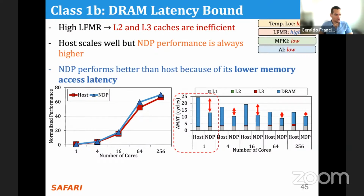Memory access time takes longer in the CPU system than in the NDP system due to the additional latency of looking up requests in the L2 and L3 caches, even though data is rarely present in those caches, and going through the off-chip links and DRAM.